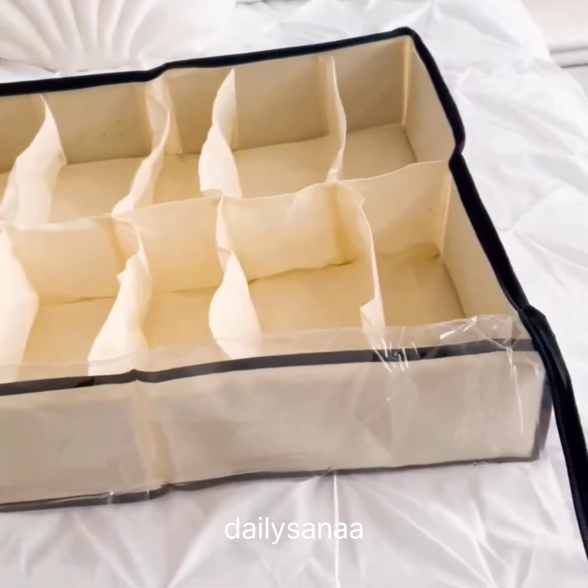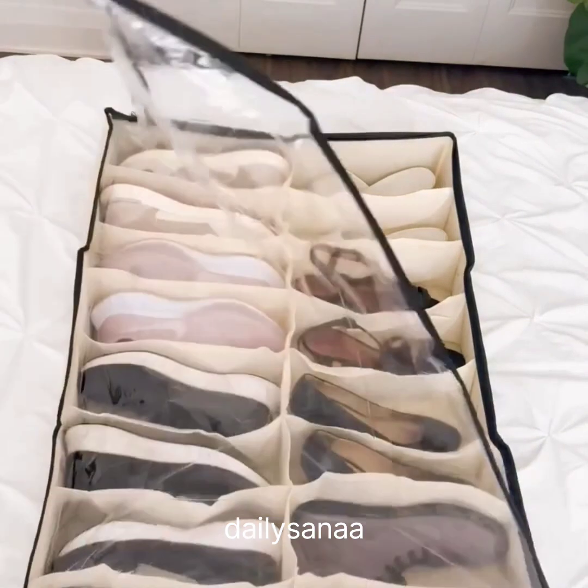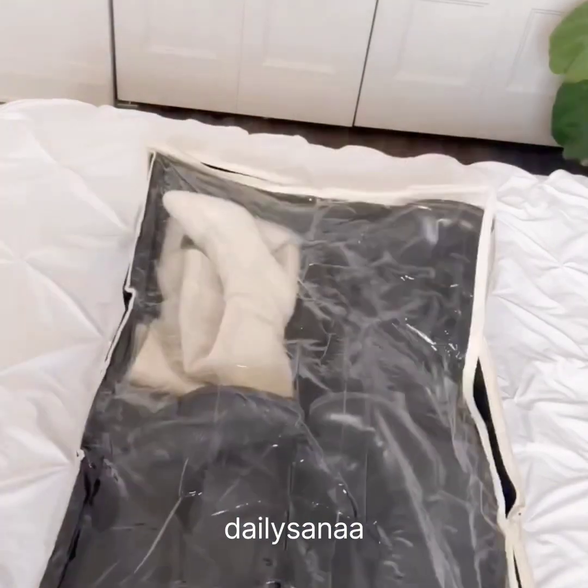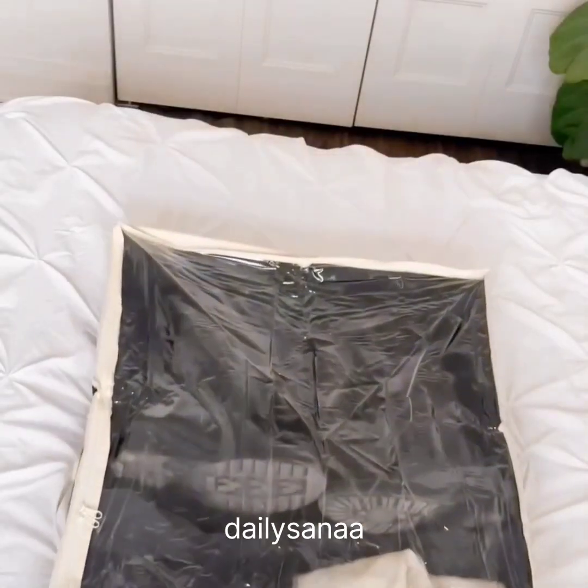This underbed shoe organizer comes in a pack of 2 and can fit up to 16 pairs of shoes and 4 pairs of boots. It also comes in black and can be tucked in horizontally or vertically under the bed.